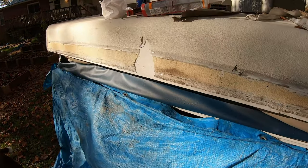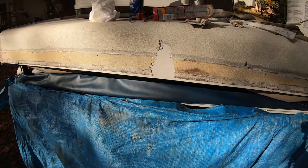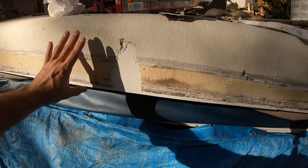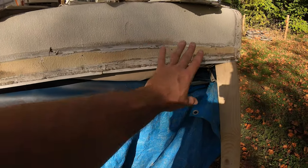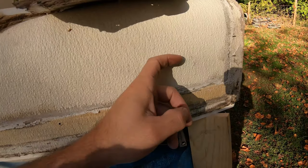I'm still going to have to come back and fiberglass these big sections that are kind of cracked up and everything. I'll come through once this is all said and done. That'll probably be one of the last things I do, is come through and fiberglass up all these holes and caulk the little things that might be little blemishes like this, where there's little cracks in it.